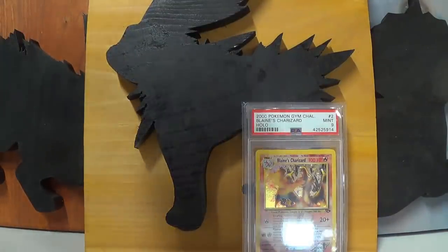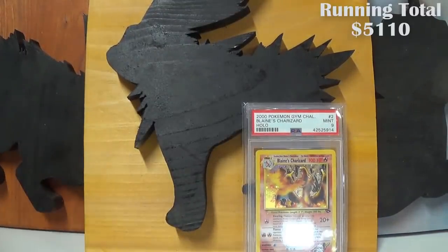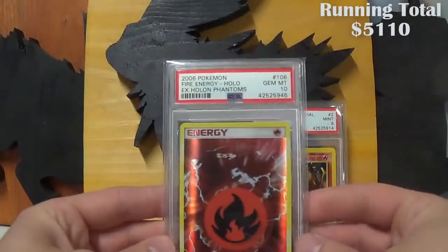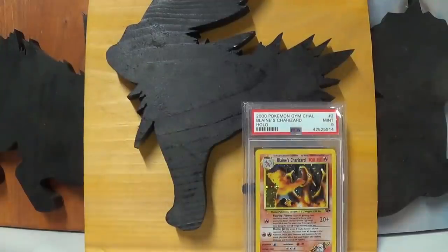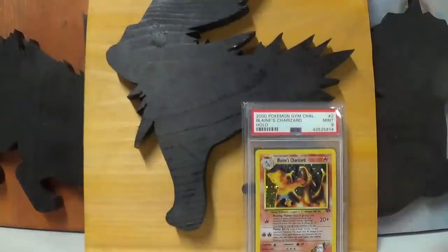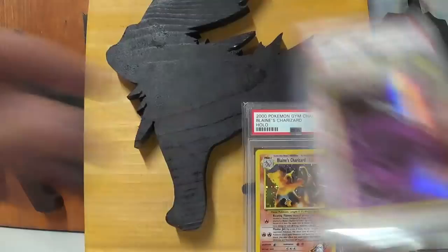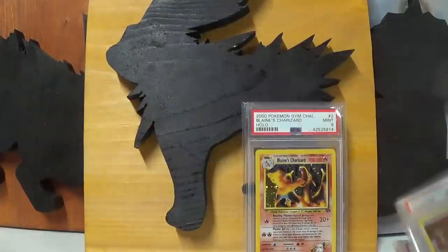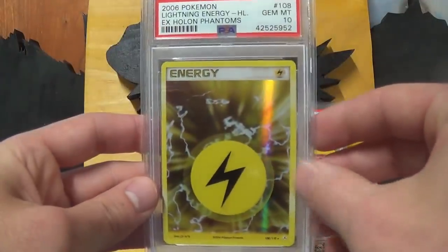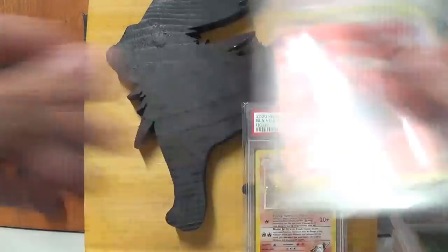Probably my favorite stack so far. I graded a lot of Wizards of the Coast stuff, so it's kind of cool to see the EX series items mixed in. Got another Fire Energy at a 10. A Water Energy at a 9. Lightning at a 9. Another 9. A third 9 for the Lightning Energy. Got Psychic Energy Mint 9. A second one. Then we also got a 10 on the Lightning Energy and a second 10. Got a 9 for the Grass Energy. A 9 for the Fire Energy.